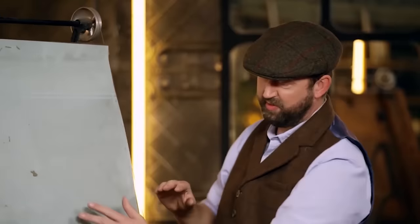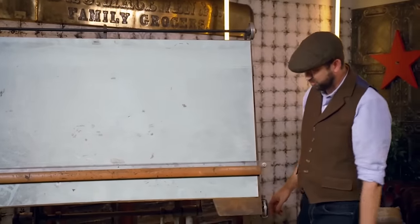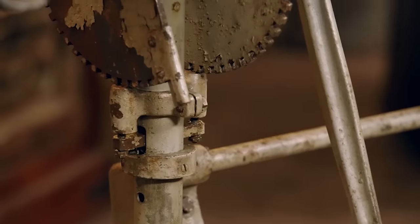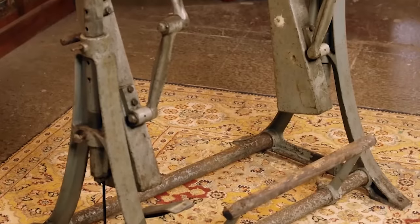Obviously, you would have had your blueprints and papers on there, and then you'd move this up and down to do your measurements and adjustments and all the rest of it. Date-wise, I think this probably dates early 1900s, 1920s, maybe 30s, something like that. Wow. But still in great working order, isn't it?